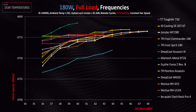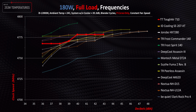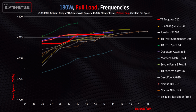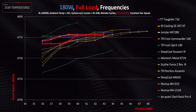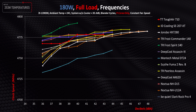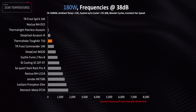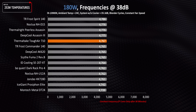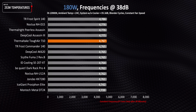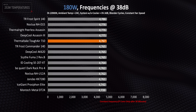And yet, when we're talking about raw clock speeds, Thermaltake's cooler is arguably just as good as the D15 and Assassin 3, since it can reach pretty much identical frequencies. But you have to remember, we're talking about only a 180 watt thermal load here, something that's manageable by much less expensive coolers. So on the flip side of that coin, at 38 decibels, there's literally a solid line in the clock speeds, so low temperatures really don't make all that much of a difference since the Intel CPU is already running at peak speed here.